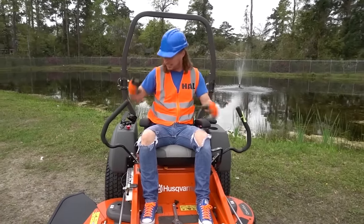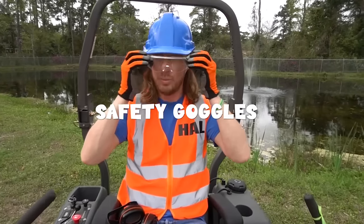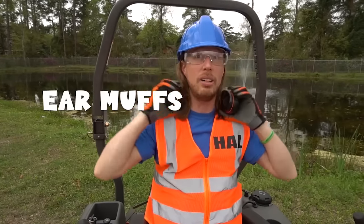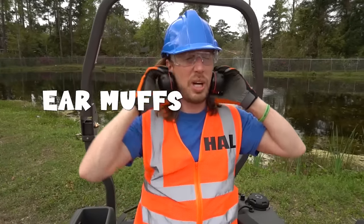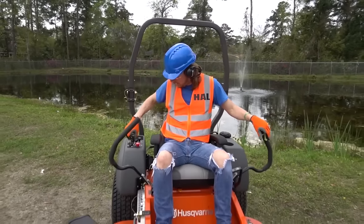Let's go cut some grass. Well, safety first. Gotta have our safety goggles on. Ooh, yep, just like that. And our earmuffs. These will protect my ears so I don't get anything in there. The loud sounds, right? Oh, get them on there nice and snug. And let's crank it up. Let's go, here we go.